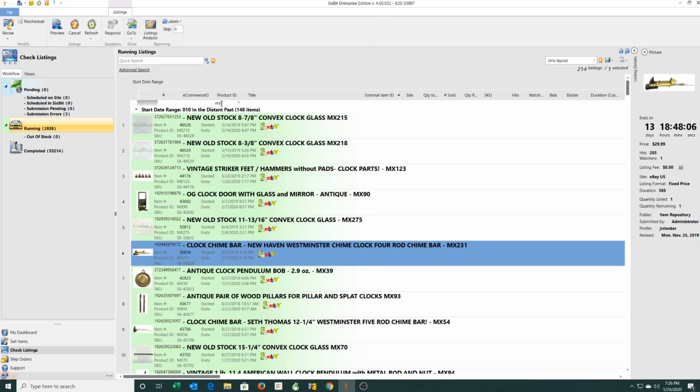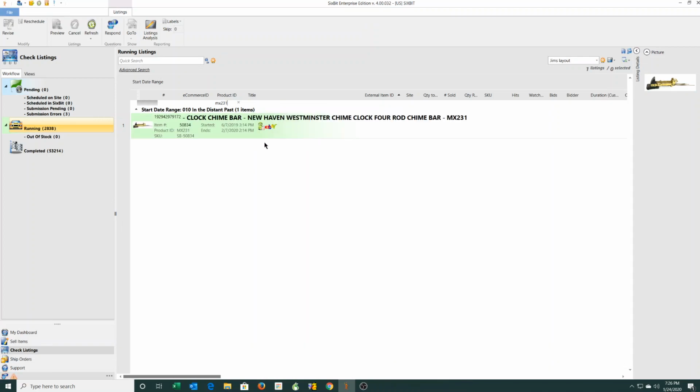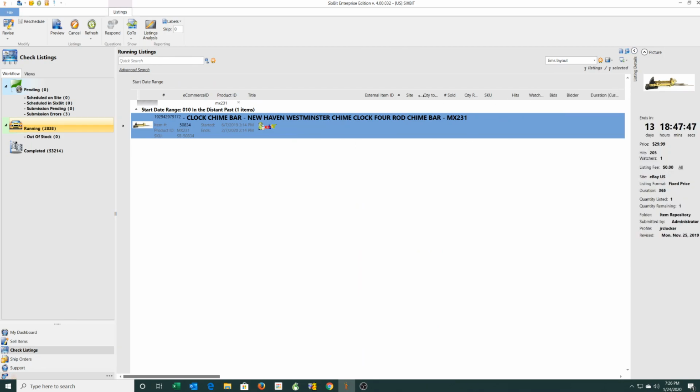So in this case, I'd push up here. I'm up here now, MX, and we're going to take that number right there. All right, so it's 231, and I just put that in, and then the only thing that comes up is that number. Everything we do follows that. This item is attached to that number. This MX combination number is never used again. This is the only thing.